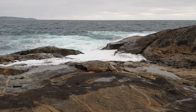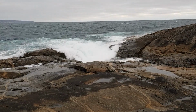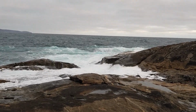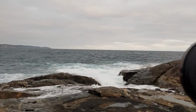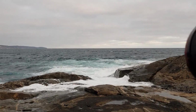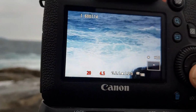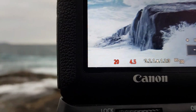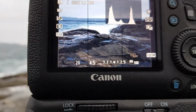A few heavy sets coming in, so it's quite interesting. I don't think any slow motion shots will be much good. They'll just be a whiteout, I think. But you never know. So I am actually at 17 mil there. Oop, I just sat down on the rock. And I might actually go in a little bit closer on my composition and show you what I'm doing here. Well, that's looking pretty good, isn't it? Just make sure we get the focus right. So that's what it'll look like.